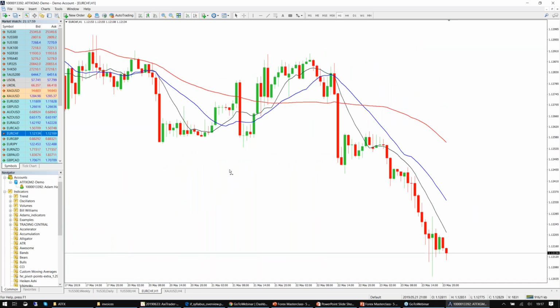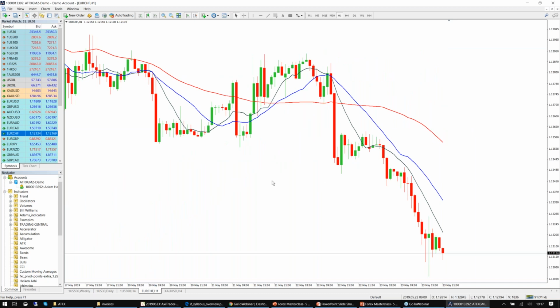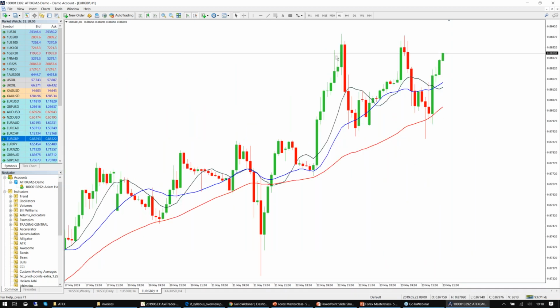Okay, Euro Swissy is trending very nicely on this time frame. That's good. Let's have a look at Euro GBP. Okay, Euro GBP is not trending as well. It's generally flowing to the upside, but it's clearly encountering some resistance.